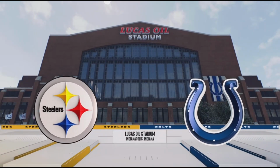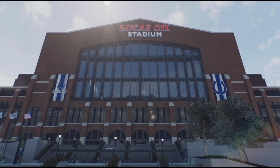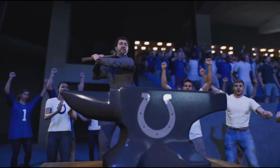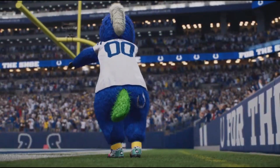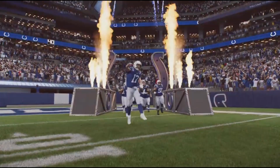EA Sports coverage of the National Football League brings us to the Hoosier State, where Colts fans rise to their feet with the striking of the anvil as it is time for football here at Lucas Oil Stadium in downtown Indy. Today we've got a fun little clash in the AFC as it'll be the Pittsburgh Steelers taking on the Indianapolis Colts.